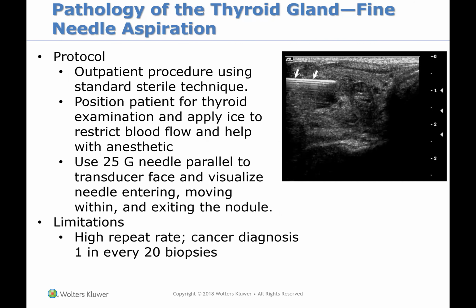So the protocol: it's an outpatient procedure using standard sterile techniques. Position the patient for the thyroid examination, apply ice to restrict blood flow and help anesthetize. They use a 25 gauge needle. You'll be setting all of this up for them. Parallel to the transducer face, visualize the needle entering, moving within, and exiting the nodule. Some doctors do it by themselves. Some have you hold the probe while they do it.